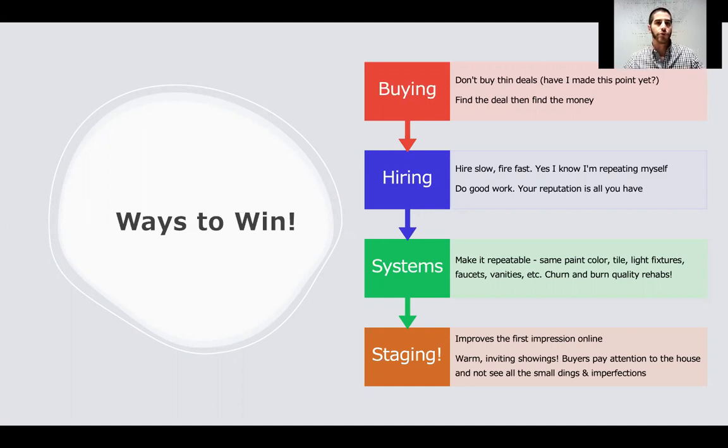Staging is a huge part of flipping a property and selling it for the maximum amount possible. It does a couple of things. It improves the first impression online when people are looking through the pictures. It also creates a warm and inviting environment for showings. Buyers pay attention to the house more when there's furniture in it, and they're more likely to overlook small dings and imperfections, and maybe that one wall that you didn't skim coat properly to make perfectly smooth, if you have furniture in it. And then, of course, just a sales tip, it's going to make it easier for that buyer to envision themselves living in the property. And that's what you ultimately want to do.